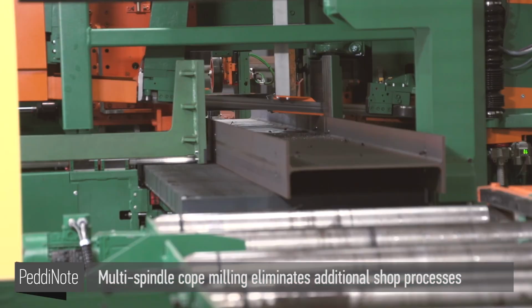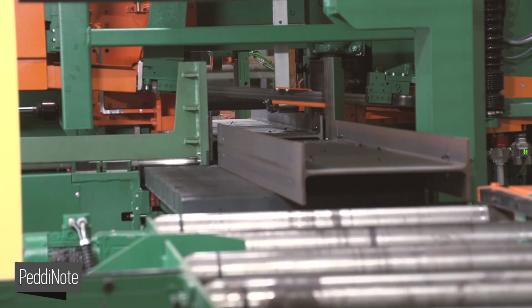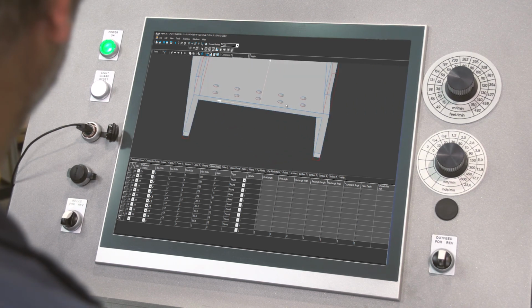And then we also have the integrated saw to take care of all the mitering needs you have on your machine. And of course, like all of our other machines, it's run by our Raptor 3D CAM software, so you get all the benefits of Tekla or DSTV imports.